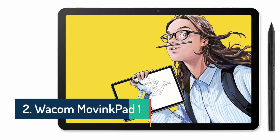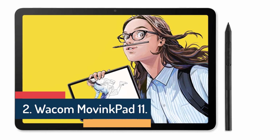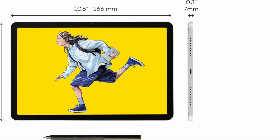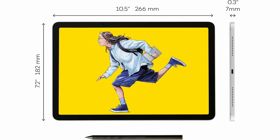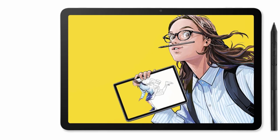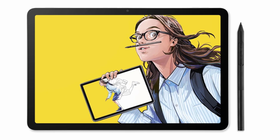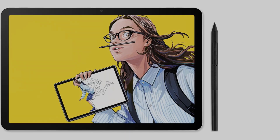Number 2. Wacom MovinkPad 11. Wacom MovinkPad 11 isn't just another tablet trying to be everything to everyone, it's a drawing device, pure and simple. We've spent over 40 years obsessing over one thing, making digital drawing feel as natural as pencil on paper. That's why the pressure sensitivity responds right, the pen doesn't lag, and it feels solid in your grip. It's designed to do one thing really well, let you draw.